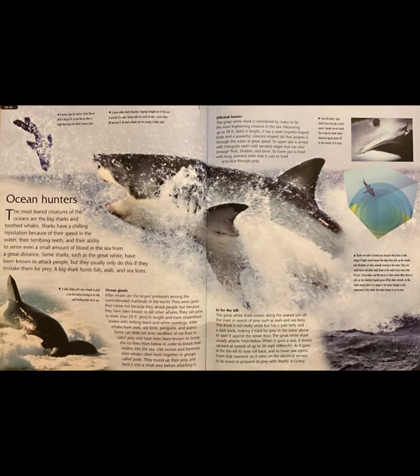A young Cape fur seal is flung 6 feet up into the air after a rough blow from the shark's massive jaw. A great white shark breaches, leaping straight out of the sea in pursuit of a seal. Young seals are most at risk. More than 80% of all shark attacks are on young or baby seals. A killer whale surfs onto a beach to grab a sea lion before turning on its side and heading back out to sea.